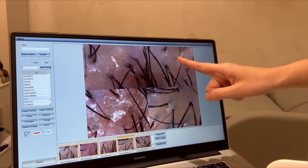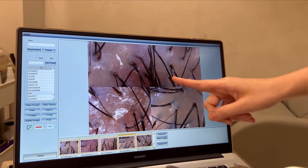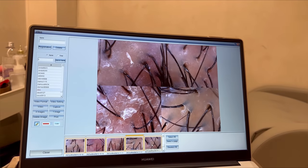This is the before, this is the after. So after the session, the skin cells are already removed, so you can see your follicle is really white.